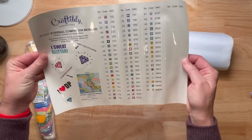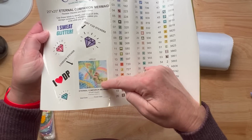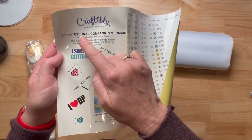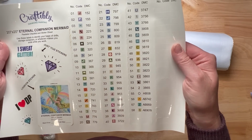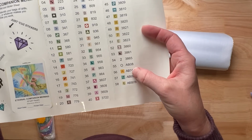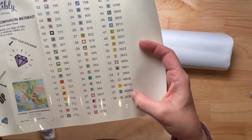Now this entire sheet is a sticker. You do have the logbook sticker, or you can put it on the side of the box, which is also good to have. It's got all these other fun stickers. It's got all the information right here, Craftibly sticker. There are 58 colors. And at the very end, you're going to see your ABs. There's 1, 2, 3, 4. So white, orange, turquoise, and yellow. Okay, so that's all the ones we saw.